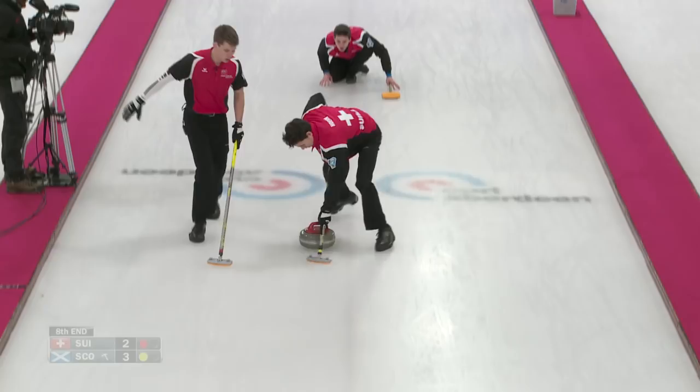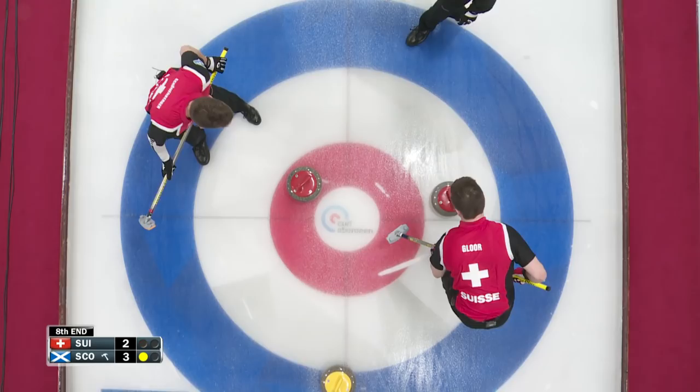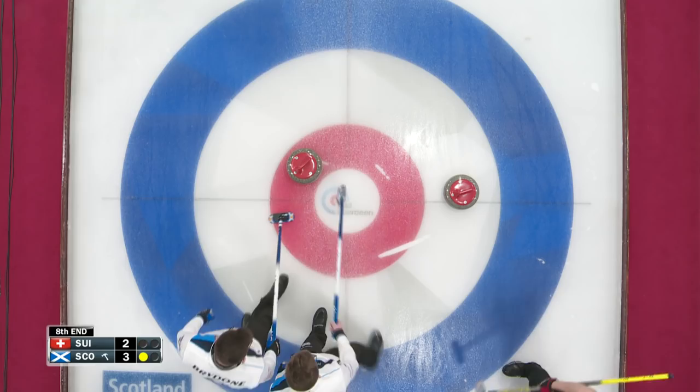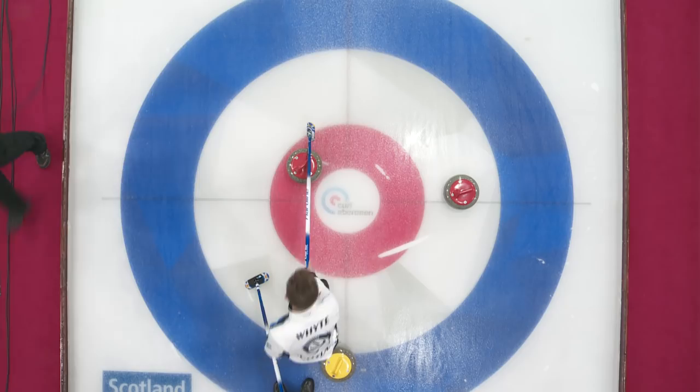Some separation between their two red stones. Whoa, whoa. Not to leave an easy double. Nice. Roll it. Has rolled almost as flat as possible here, but there is a slight angle. And I think Ross White will take this on. Just rolled slightly too far. It's going to hang straight on us for the Swiss. It's not going to move. No.